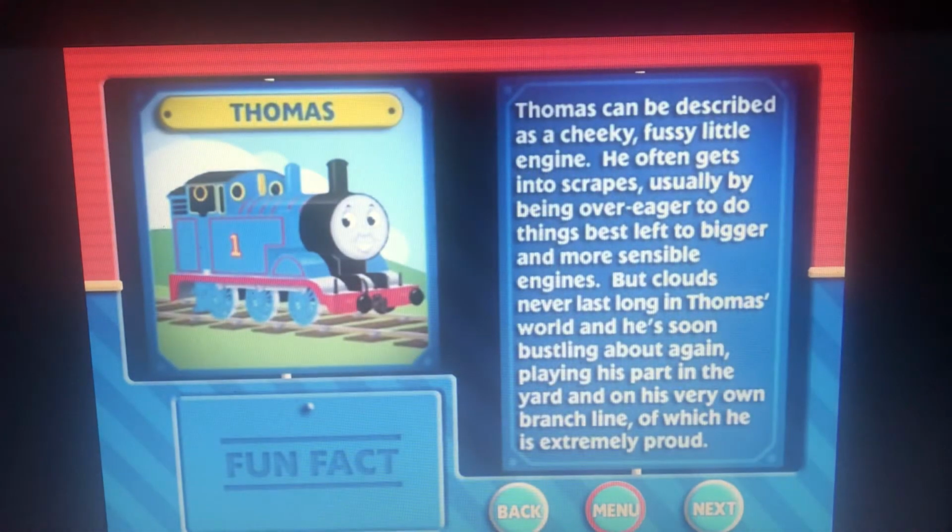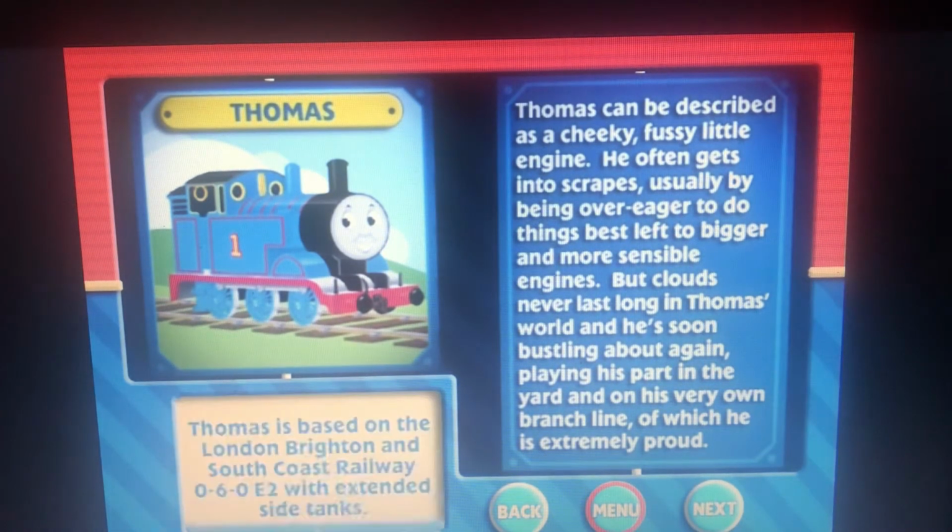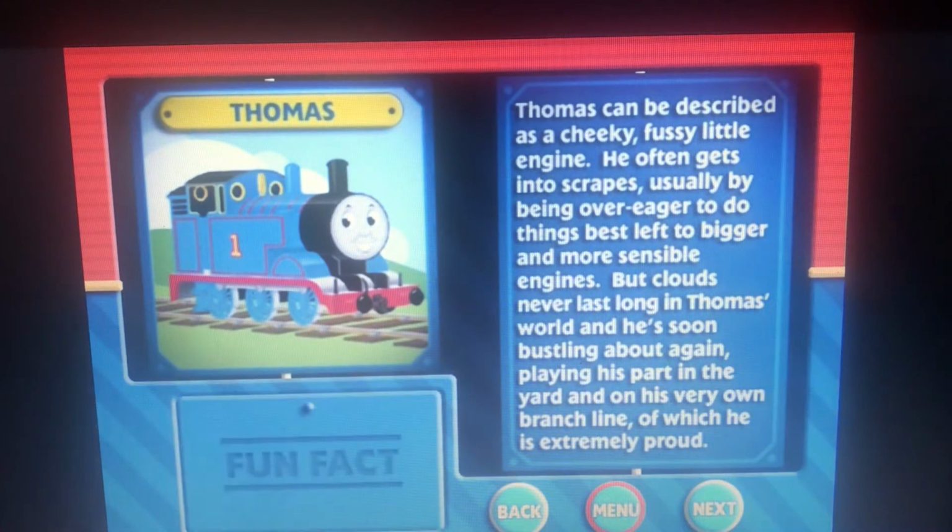Thomas can be described as a cheeky, fussy little engine. He often gets into scrapes, usually by being overeager to do things best left to bigger and more sensible engines. But clouds never last long in Thomas's world, and he's soon bustling about again, playing his part in the yard and on his very own branch line, of which he is extremely proud. Thomas is based on the London, Brighton and South Coast Railway 0-6-0 E2 with extended side tanks.